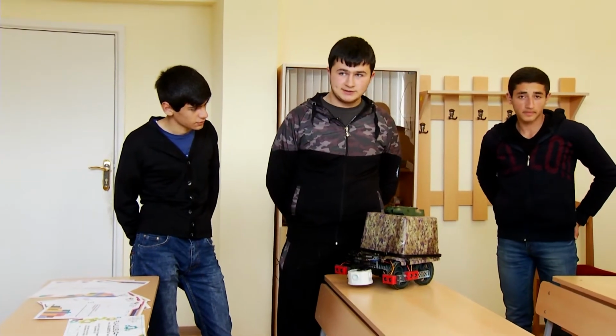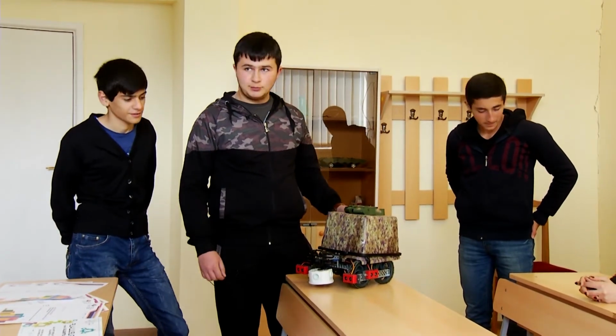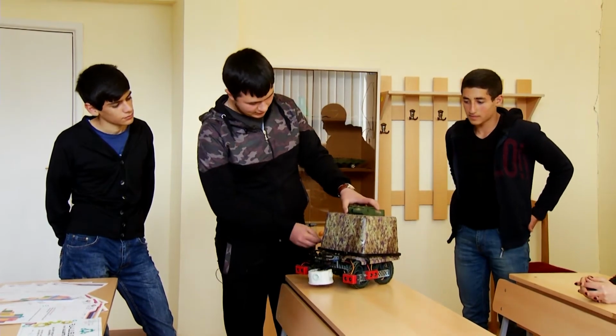The name of the robot is D-Miner. As its name suggests, it searches for landmines and pinpoints their locations. That's what we've programmed it to do.